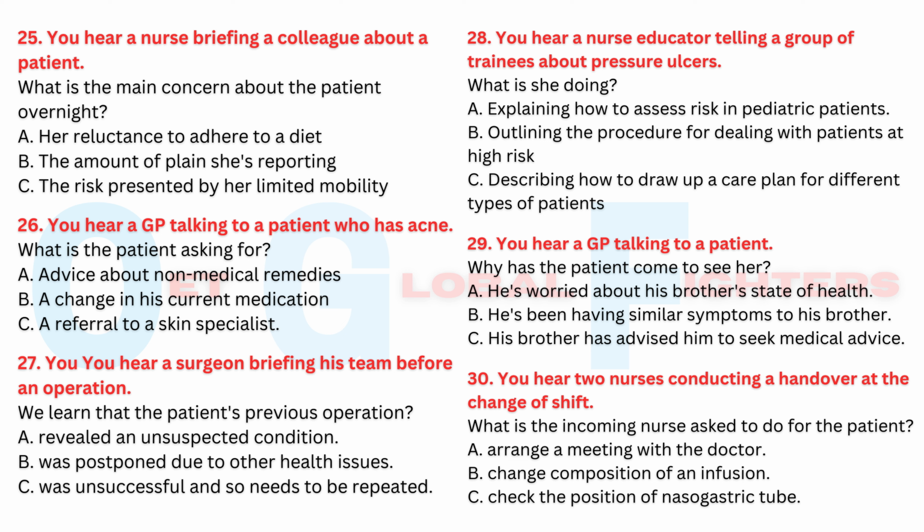Question 26. You hear a GP talking to a patient who has acne. Now read the question.